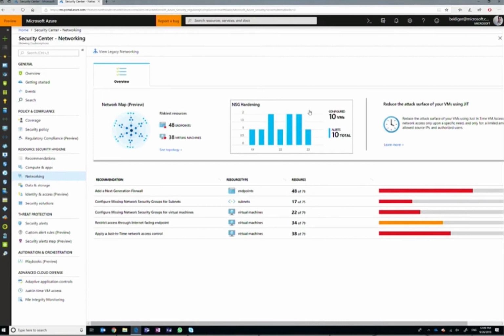So we're now starting with that, and again, it's in limited public preview. When you enter Azure Security Center, you won't see this tile over here. You will see a registration link. So just click on that register and we'll help onboard you to this preview. You can see a couple of things. First, how many VMs are currently configured, how many alerts we're currently seeing.